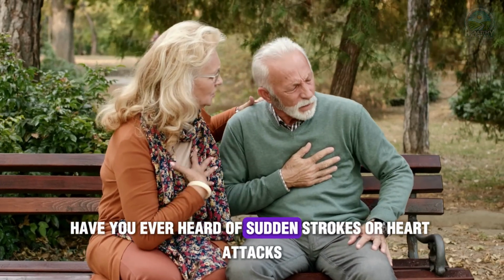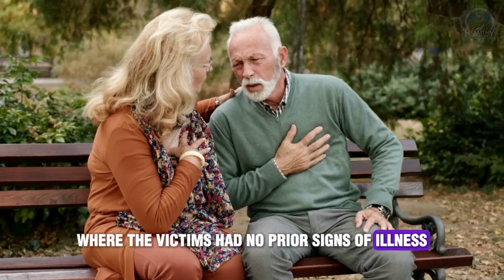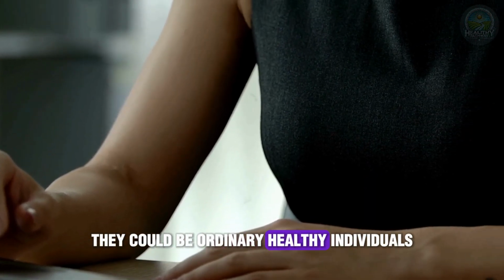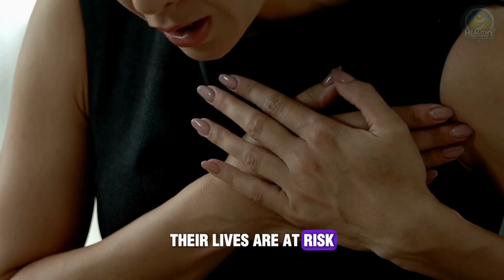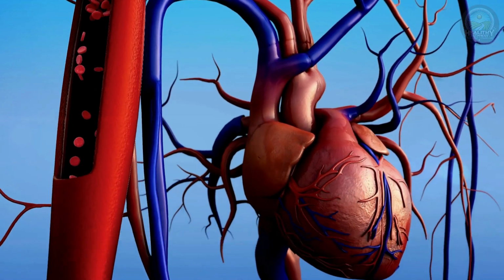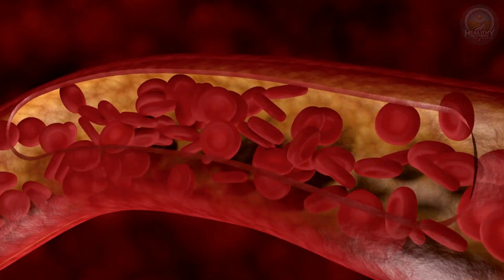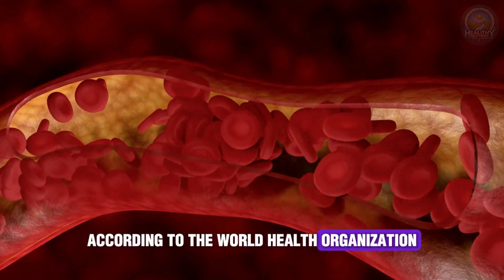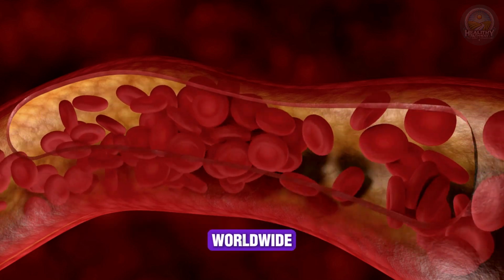Have you ever heard of sudden strokes or heart attacks where the victims had no prior signs of illness? They could be ordinary, healthy individuals, but within just a few minutes, their lives are at risk. The leading cause behind these events is blood clots, a risk that could silently exist in your body without you even knowing.